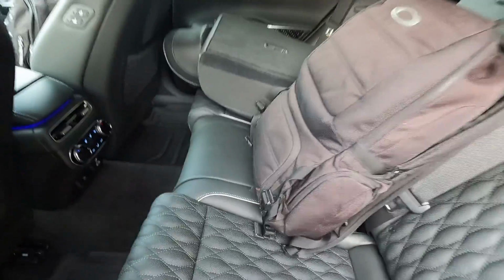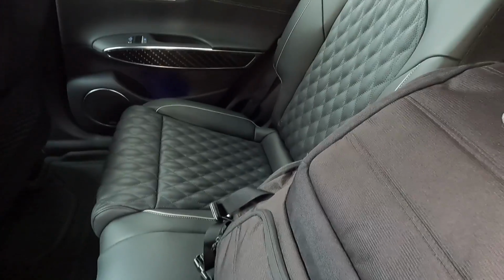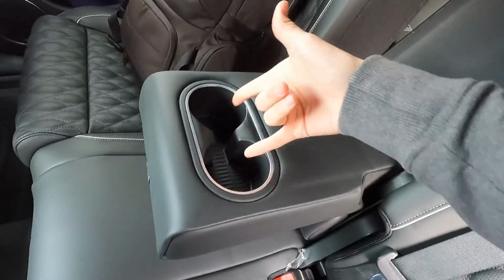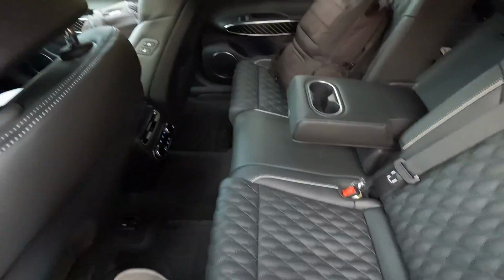This is what the second row seats look like. Again, they are fold flat. This one is already folded flat, but I'm gonna close that back up, move that over. You get a center fold down armrest. You get 2 cup holders. I love the quilted leather. The seats look very nice here in the second row.